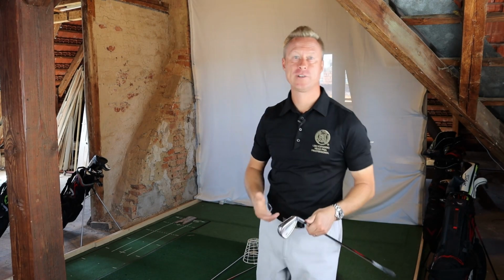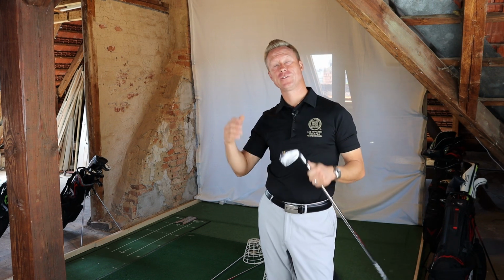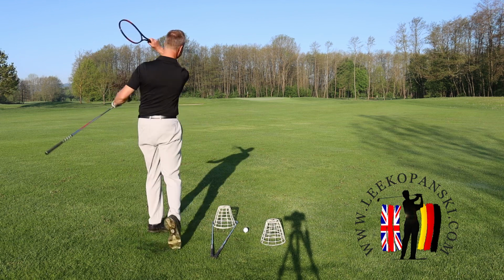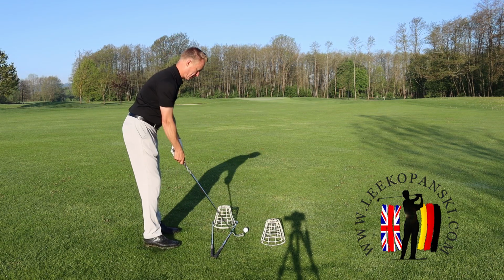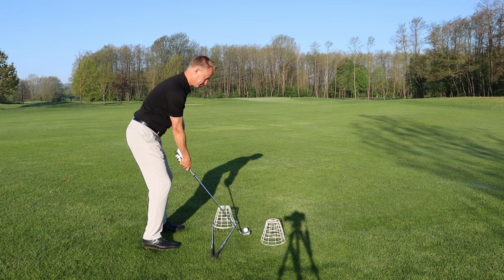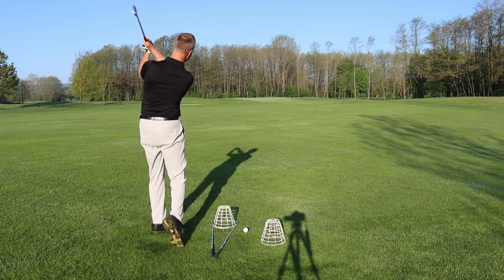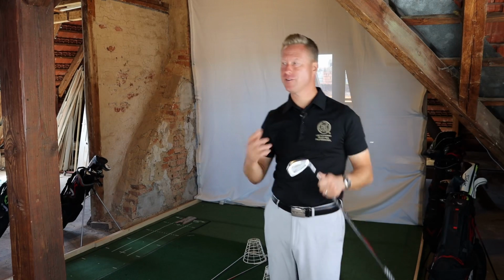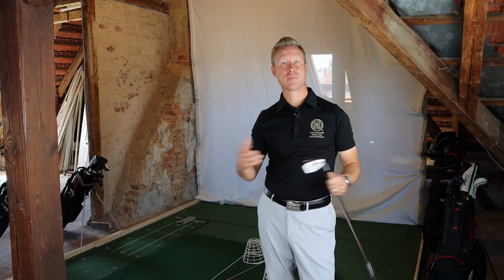Now, the second option is to introduce your release, which is just a fancy word for the rotation of your hands and arms in your downswing and through impact. Now, the confusion around the release is that it doesn't start at impact. That's too late. It starts at some point during your downswing, and every player has a different point of release. You'll have to play around with it.